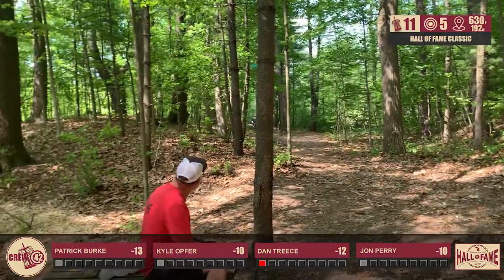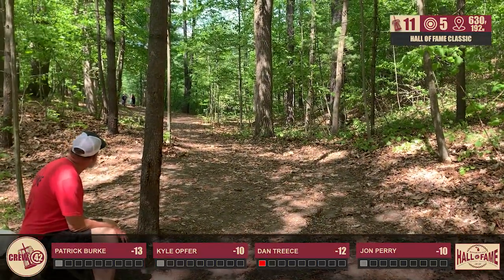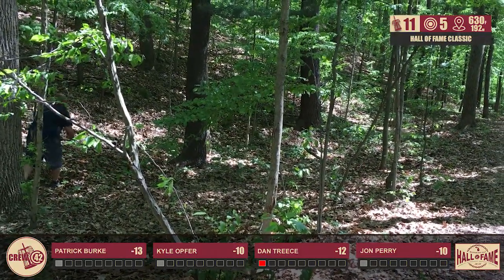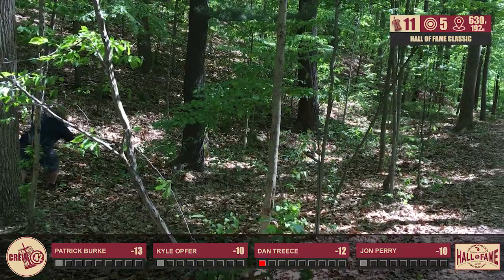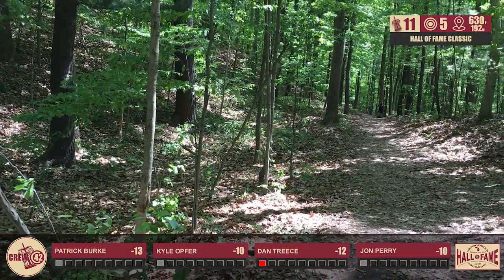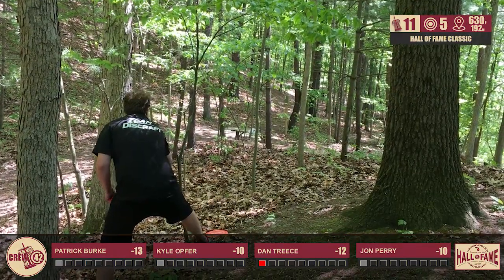Kyle just kind of having to flick out. And yeah, that's at least in the fairway now. We have Dan also off the fairway. I mean, if your first shot isn't still on the fairway after the drive, do exactly what Dan just did: lay up to where the tee pad of the next one is, and just be ready to throw from there.